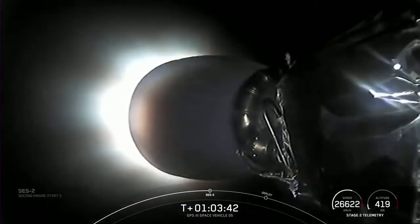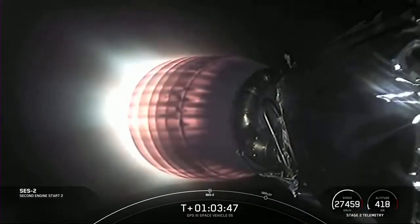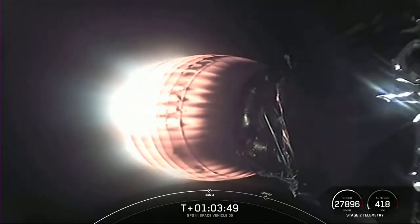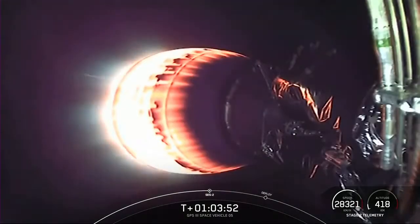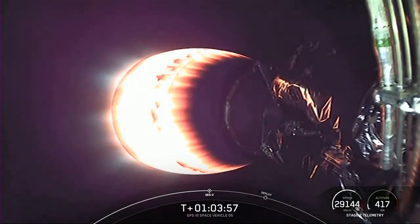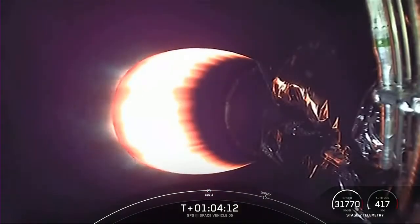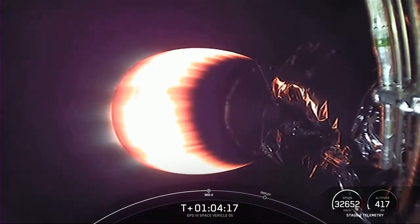MVAC ignition. We've got ignition of the second stage engine. Niobium nozzle starting to glow red hot as normal. Now, this burn is planned to last 44 seconds. And during that time, we're going to add 2 kilometers per second to our velocity. You can see the gauge on the bottom right of the screen showing stage 2 is quickly gaining speed. That 2 kilometers per second will equal out to 7,000 kilometers per hour being added to our velocity. And this is going to change the orbit from a 400-kilometer apogee to one with a 20,000-kilometer apogee.